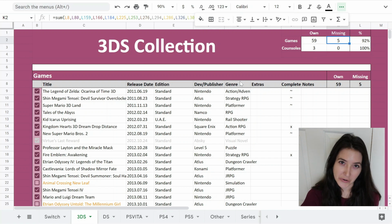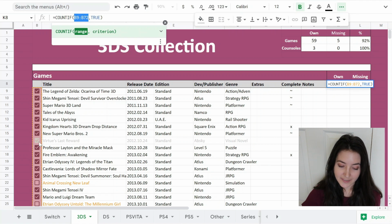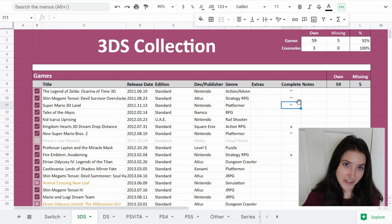And for anyone who wants to recreate this, it's really easy to tally up your totals if that's something you're interested in doing. I like to use these check boxes. And so here, whenever I click on it, it updates here. So there's basically this function you could do, COUNTIF, and this just describes all the check boxes, and if it's true, then it counts it as 1. So that's sort of how I go about tallying up my collection and getting an idea of what the numbers are.